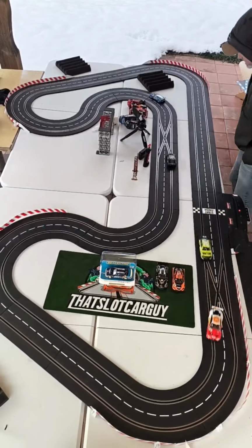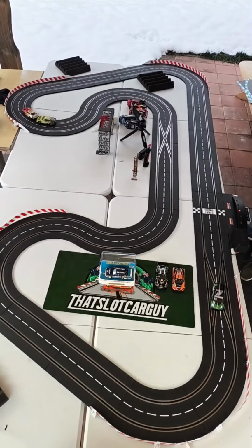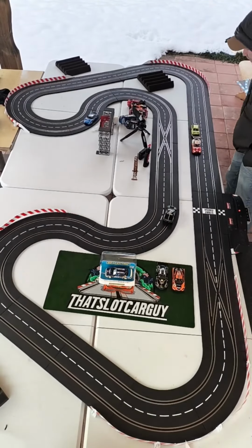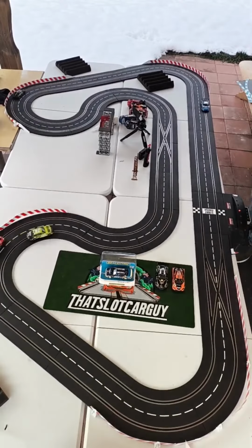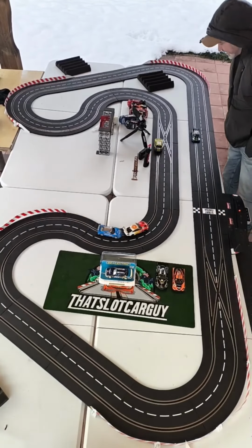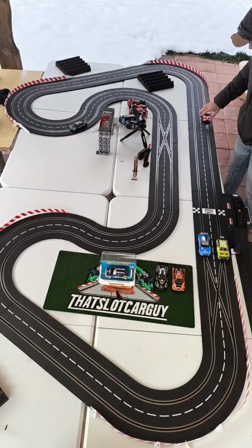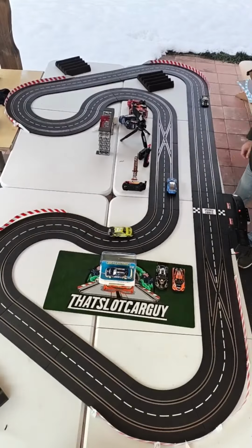The GTR has definitely pulled away. Lap number 6, he is screaming. What's going on with him? He's gone too fast. Lap number 7, it is 12, 63, 24, 31. Lap number 8, I think the GTR has got the win here. Lap number 9, 31, you are out.